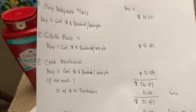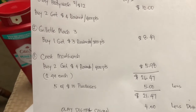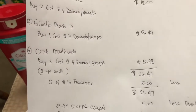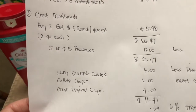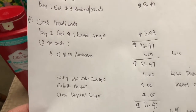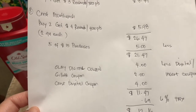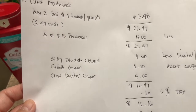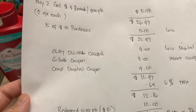So the total of the 3 items before the coupons is $26.47. And then I used the 5 of 15. So the subtotal is $21.47. And then the coupon came out. The $4 digital coupon for Olay, $2 for Gillette, and $4 for Crisp. So my subtotal is $11.47 and then 69 cents tax. So the total is $12.16.